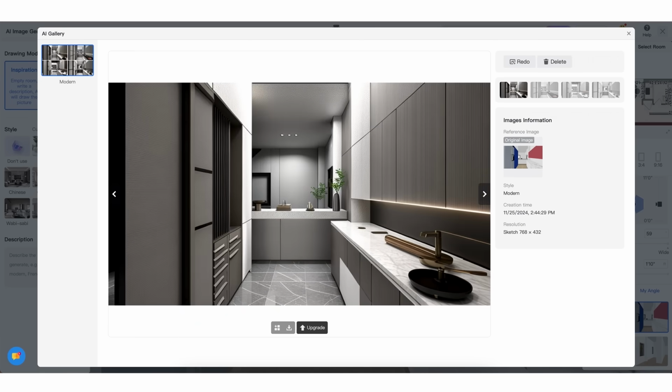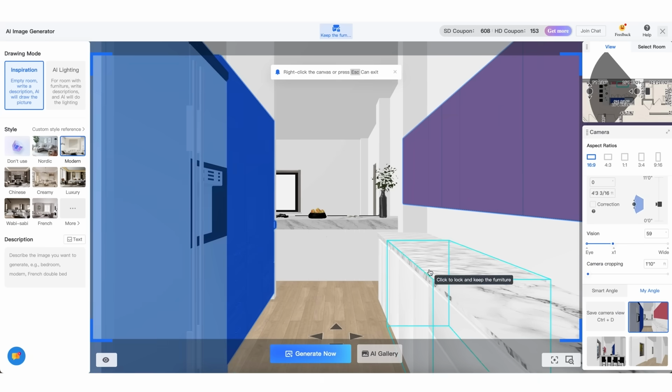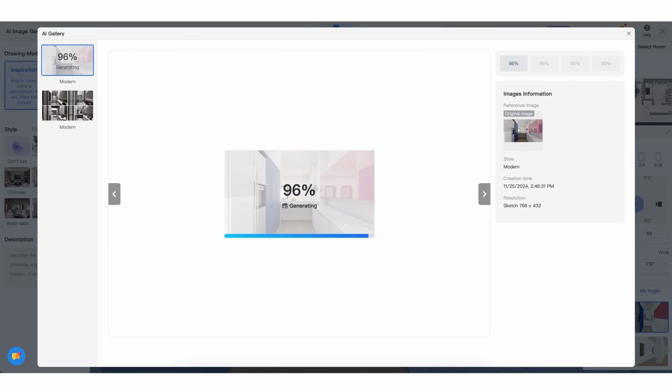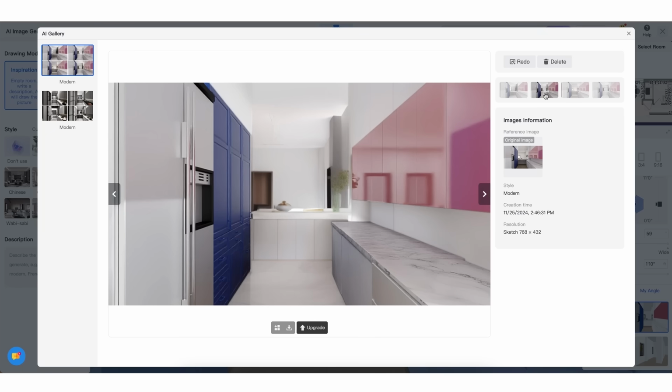So actually what I'm gonna do is I'm gonna select the furniture that I wanna keep. And this is telling the AI generator that we definitely wanna keep those blue and pink cabinets as well as the white base cabinet. So let's see what it comes up with next. Okay, this actually looks pretty good. It didn't do much except for change the background, and it adjusted the lighting.